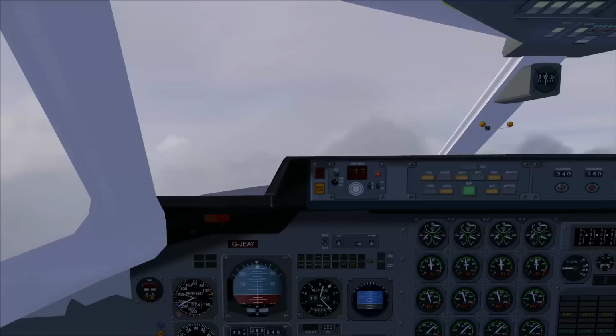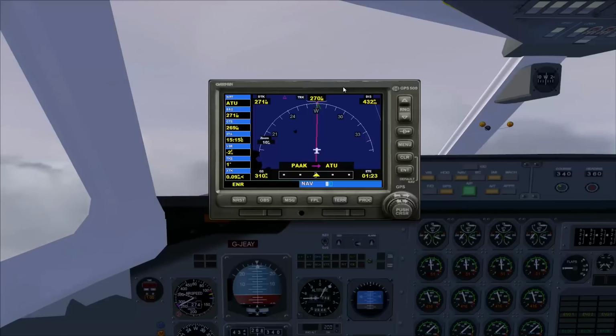Are we above 10,000? We are above 10,000. Let's flip off those landing lights. Cool. Things are good. We have 1 hour and 20 minutes according to the old GPS. So we are flying. I can't get out far enough. We are flying up there, Chicago.